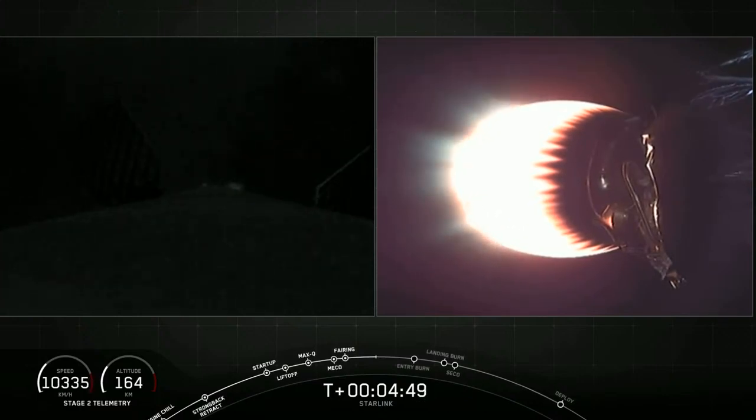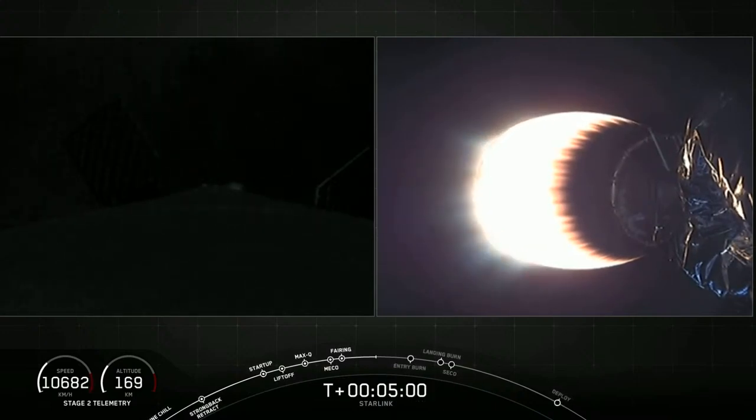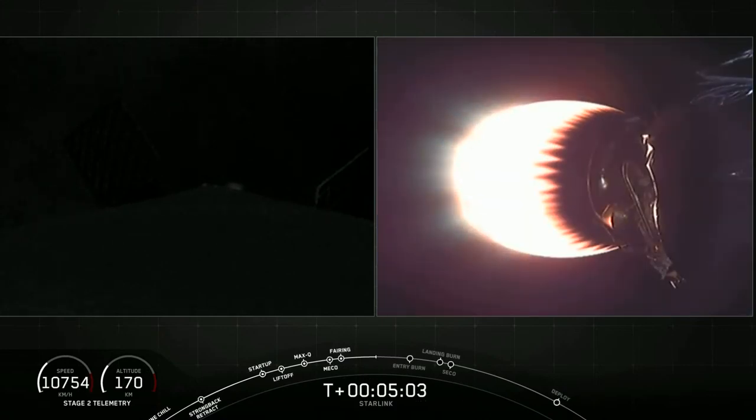Again, we are attempting to land the first stage today on Just Read the Instructions, as our Of Course I Still Love You drone ship was occupied with our demo 2 vehicle from over the weekend up until last night.